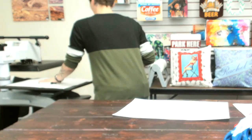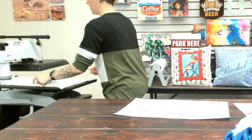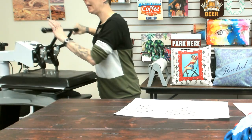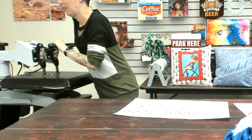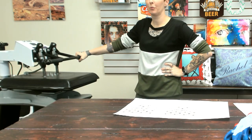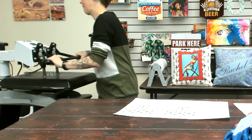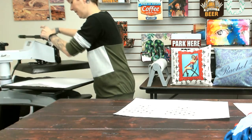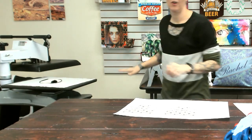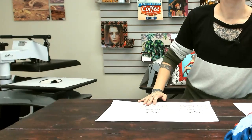Okay, and I'm going to lay my hugger on there, place another piece of protective paper, and now I am going to press this for medium pressure for about 10 to 15 seconds just to pre-shrink it, get all the moisture out, and flatten it out. Okay, so 10 seconds is pretty good. All right. So, now I've got my artwork. I'm going to cut it in half.